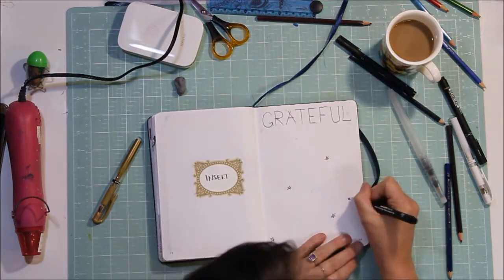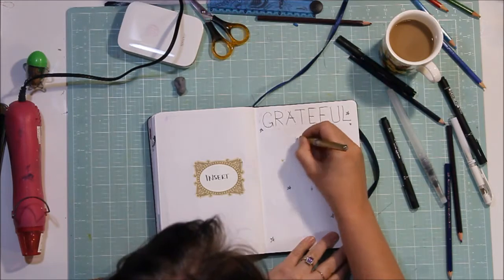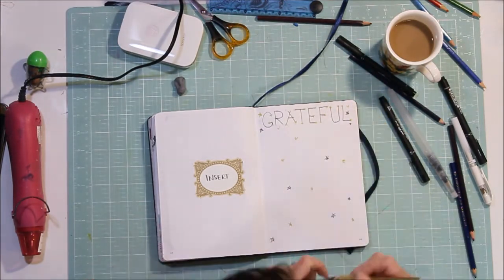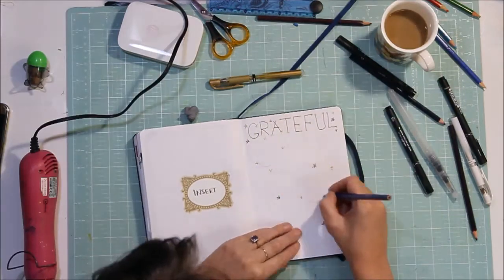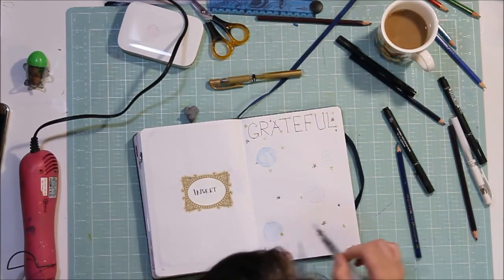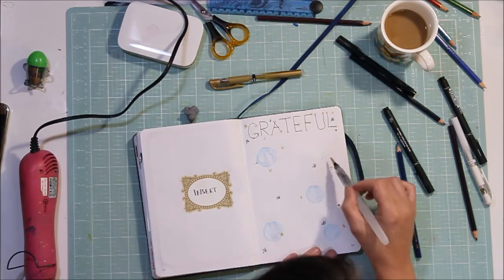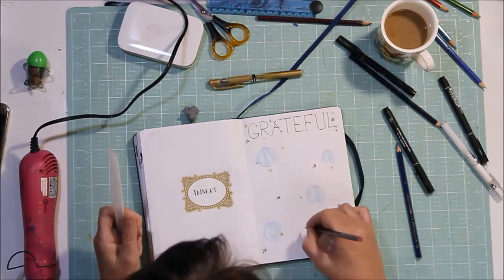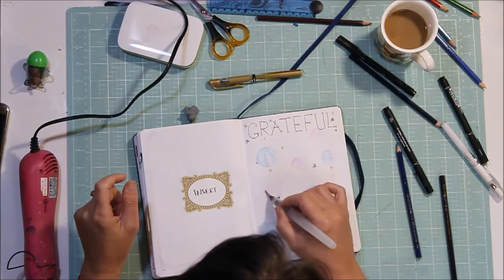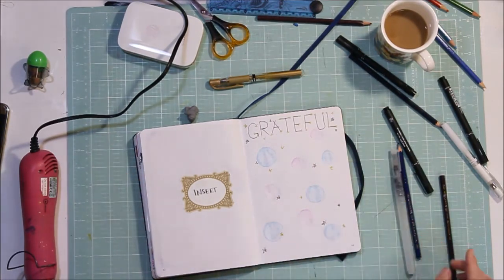I just go in after that and set up my weekly spreads, and all my weekly spreads are exactly the same. I do the same layout every month, so I don't make you watch me setting all those up. So just adding some stars and some circles, so I plan on writing over top of all these, and hopefully they'll just be in the background. A bit different, we'll see how that works.